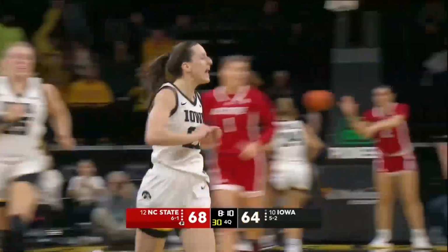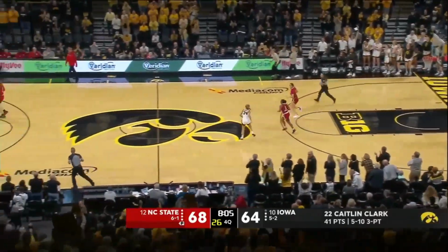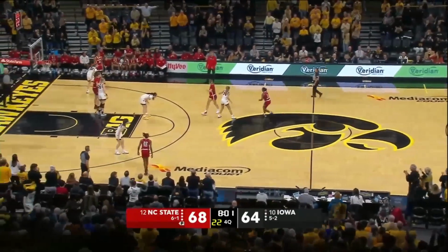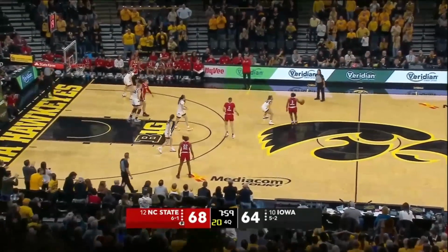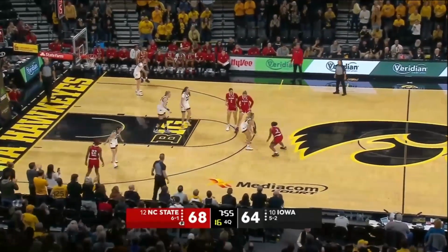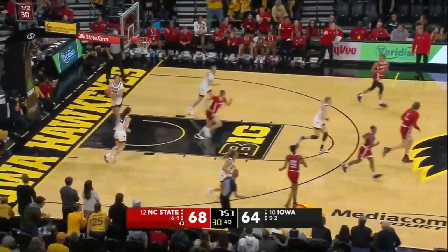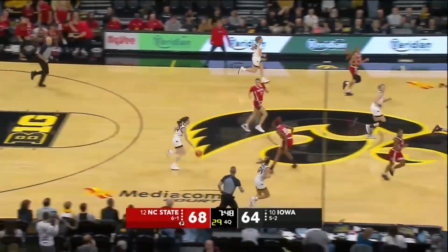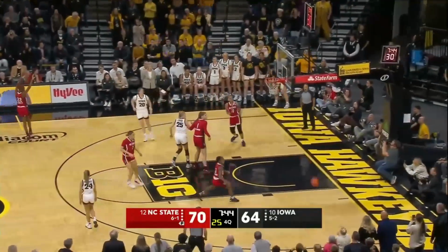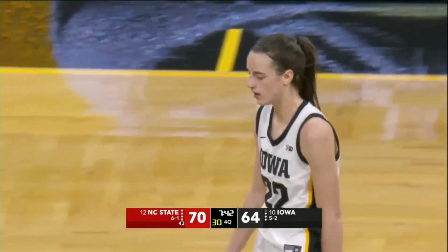Here she goes. You can see it when she's got the ball in her hands and the look in her eye. Run up, rhythm 3. Six-point game. Johnson with back-to-back buckets after Clark hit a 3. Another one from the logo. That one ticked off. This place was going to go crazy if it went in.